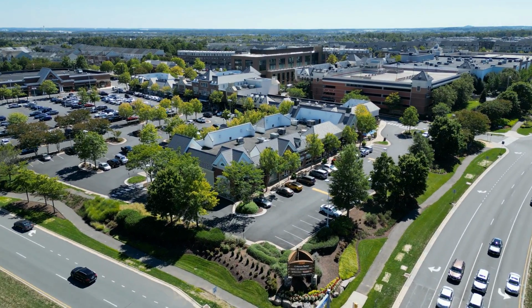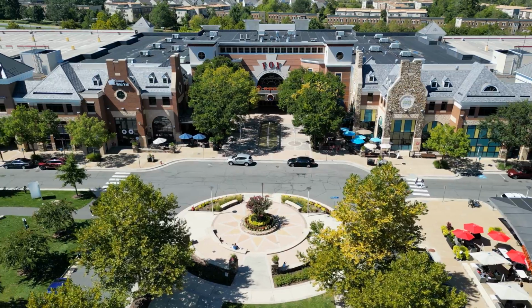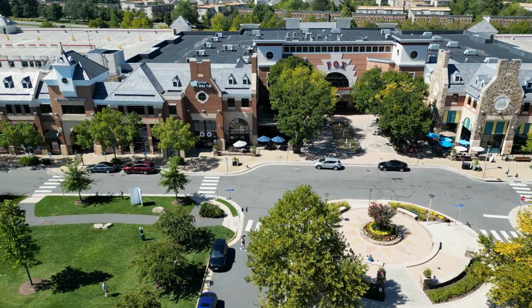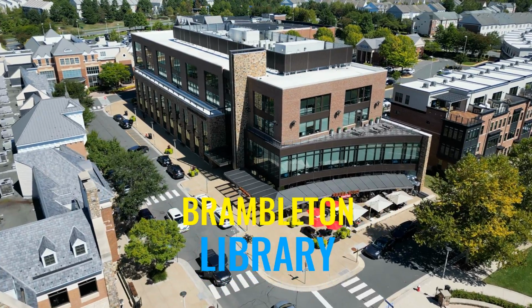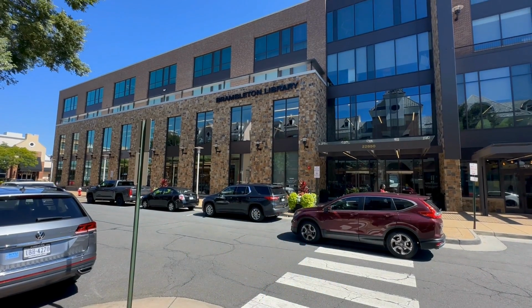Brambleton Town Center is the community social hub. You're gonna have your grocery store there, banking, doctor's offices, ton of great restaurants, movie theater, a health club, plus the 40,000 square foot Brambleton Library. And this is probably the best library I've ever seen anywhere in Northern Virginia.